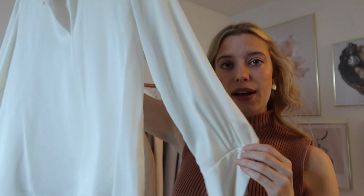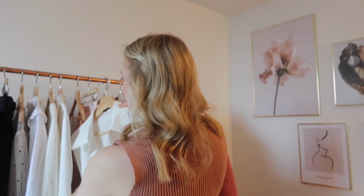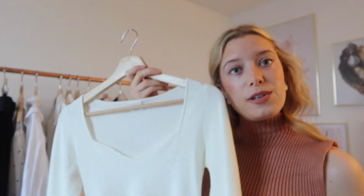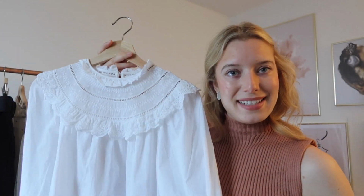An example of a nice blouse that would be perfect for this spring, late March, early April. This isn't, again, a heavy thick sweater, but it's a lighter, more breathable top, or any type of just classic pretty little blouse.